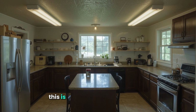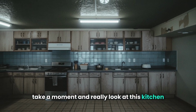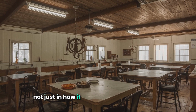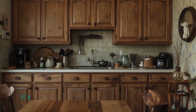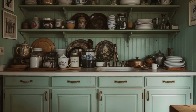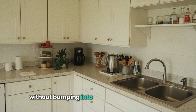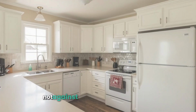Now this is what good design looks like. Take a moment and really look at this kitchen. It's clean, calm, and everything just feels right. There's a clear balance here, not just in how it looks, but in how it functions. Let's start with the layout. It's open and easy to move through. The work triangle, sink, stove, fridge, is perfectly placed. There's room to prep, cook, and clean without bumping into things or feeling boxed in. This is a space that works with you, not against you.